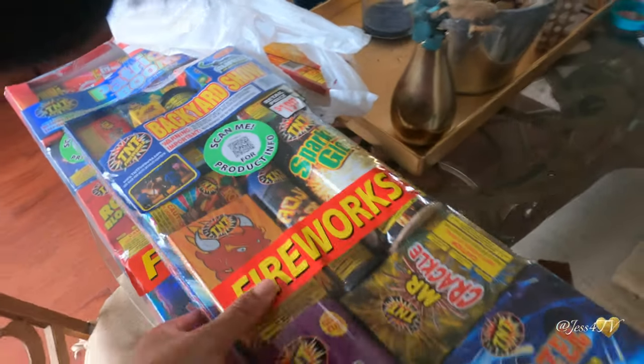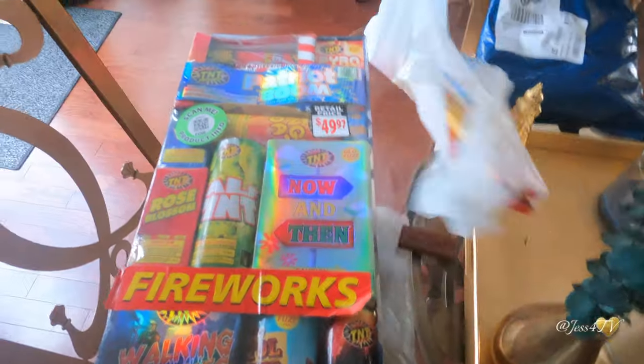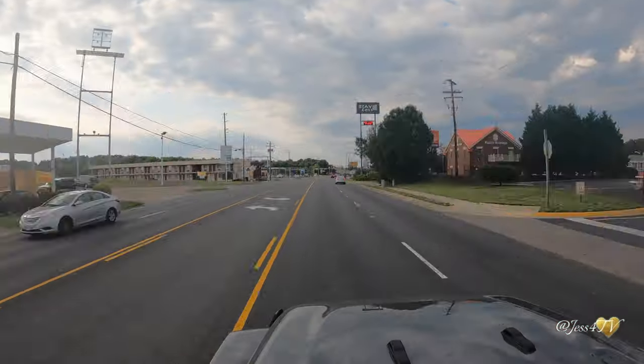Guys, it is many hours later. We finished breakfast and we are dressed, but we got some fireworks, sparkles, and stuff here. So we're gonna shoot these tonight and we are about to go to a cookout. So yeah, hi guys, let's go.